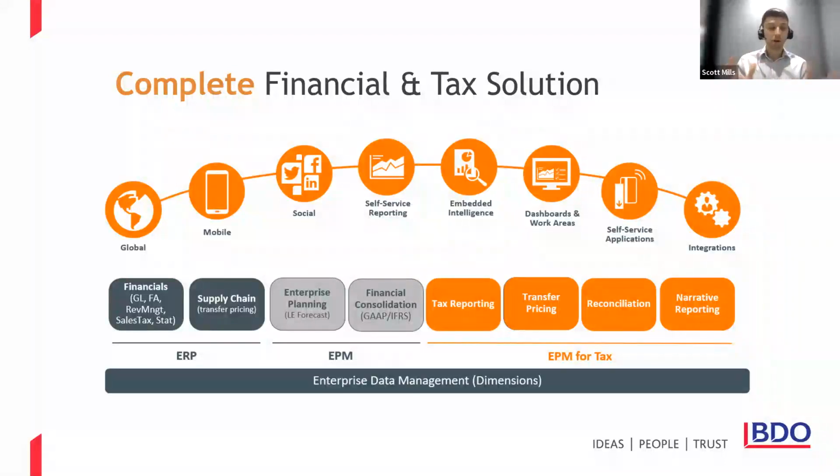And actually, if you're buying into the wider Oracle product, which some of your companies may have already done, tax is included within that EPM cloud platform. So it's something you could really look to leverage as a quick win for the company. I'm going to hand over to Rob now, who will take you through Oracle in a little more detail. So over to you, Rob.